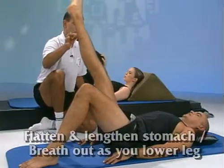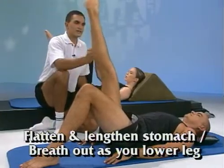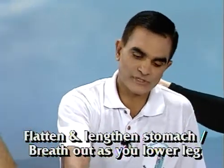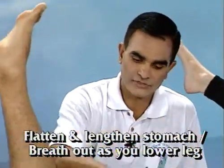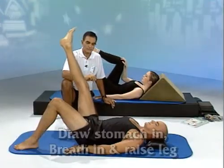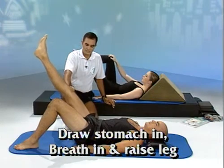Breathing out, breathing in. So imagine the stomach is actually attached to the leg. Pull the stomach in to raise the leg, lengthen the stomach to lower the leg. Pull the stomach in to raise the leg, breathe out, and stretch the stomach muscles.